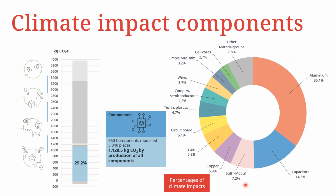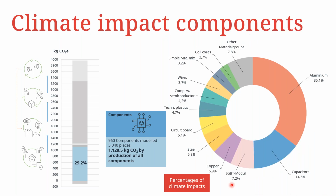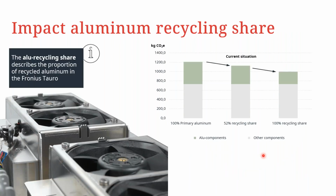Also the IGBT modules. The IGBT modules in the previous slide, we cannot even see them because it's under other material groups. But on this slide, we can see the IGBT modules have a huge climate impact with 7%. So that's very, very important to know that also very small components can have a huge carbon footprint.